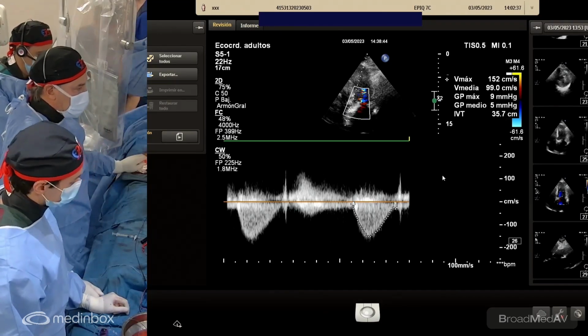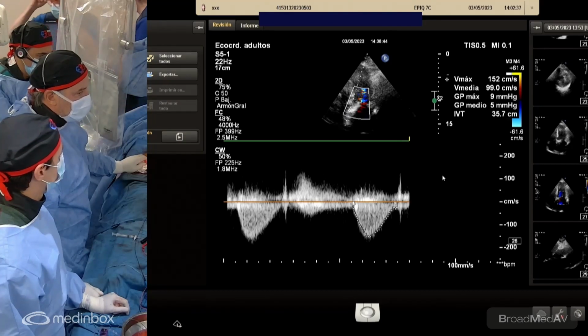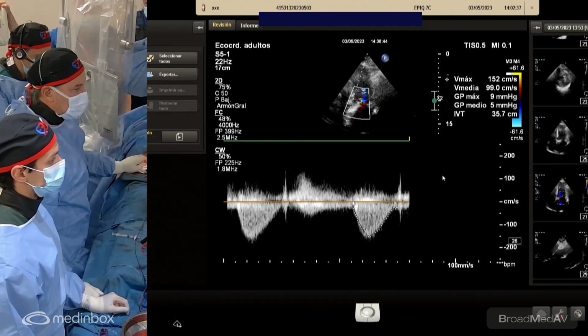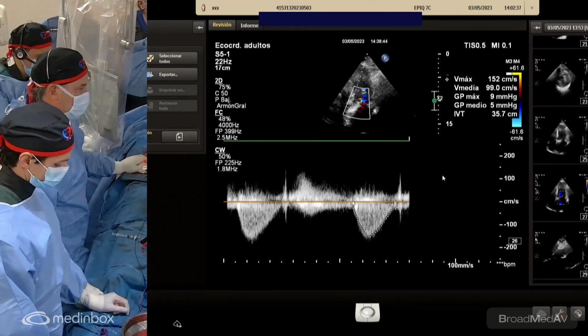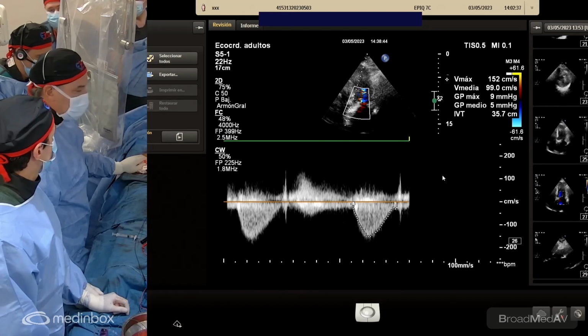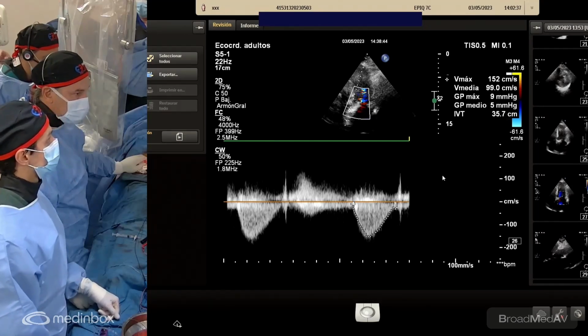We are now at 5 minutes. We are going to give the balloon 1 additional minute because the bleeding was significant. And then we are going to deflate and keep holding for at least 3 or 4 additional minutes. And then we will check it. It's like the old era when we held the groin for a big sheath.